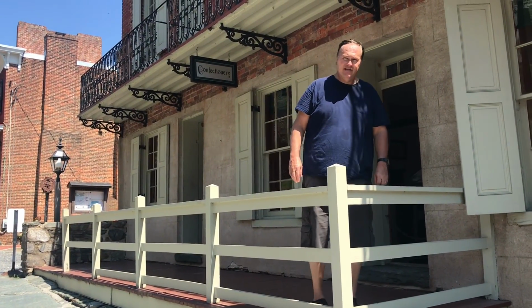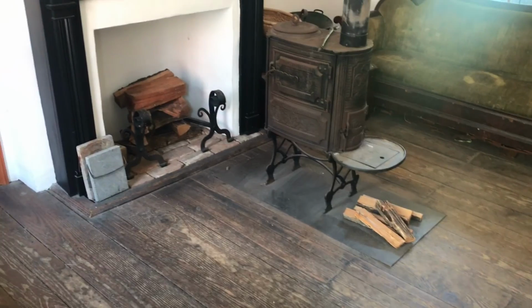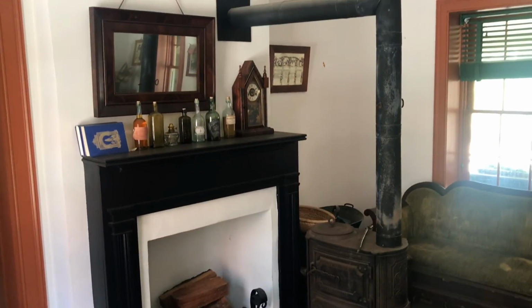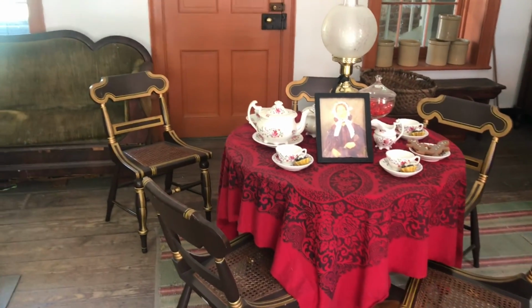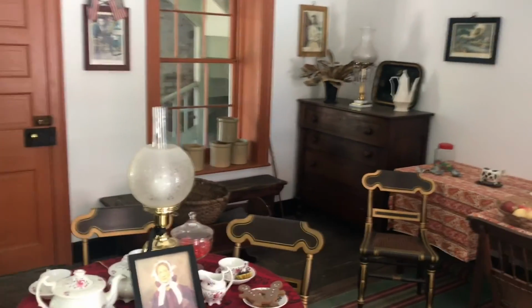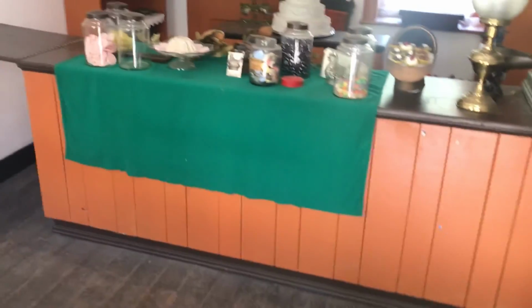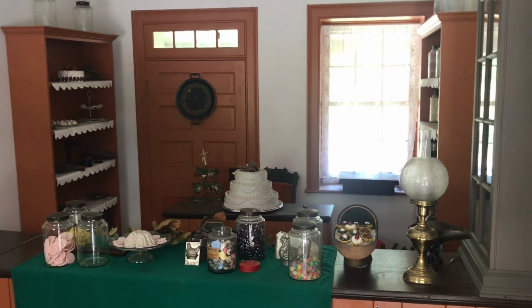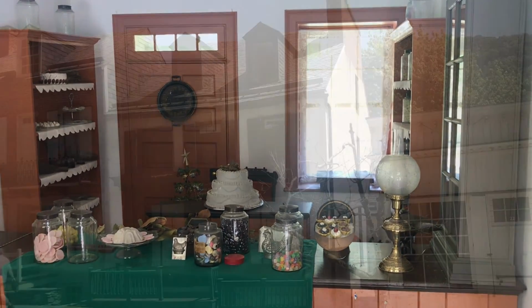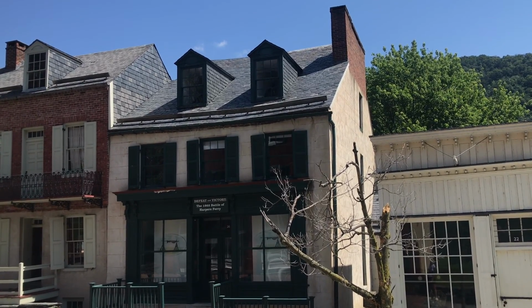We're going to take a look at the exhibit in the confectionary. Casualty of war, German immigrant Frederick Roeder, prosperous baker. Sweets for Harper's Ferry. Everybody likes candy. And this is where you got it if you're in Harper's Ferry. Well, I'm anybody, so I should go back.